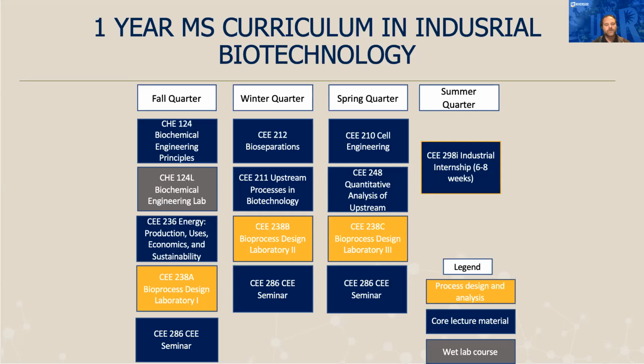And then the spring quarter, we bring it all together to look at overall projects, right? So in the bioprocess design laboratory, now you would combine your upstream and downstream skills to look at an entire process. What products are you making? Are they cost effective? What are the economics around the system, et cetera? You'll also look at cell engineering. So how would you manipulate a cell genetically or otherwise? And also finish off some calculations in quantitative analysis of upstream bioprocessing. And so that, again, is 3 quarters or 9 months of dedicated coursework to get you the skills that I think translate almost directly into industry.